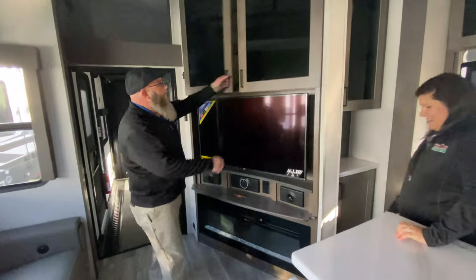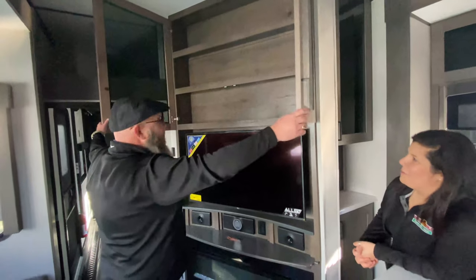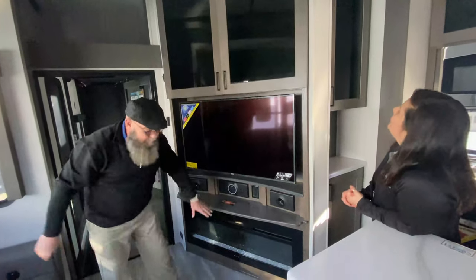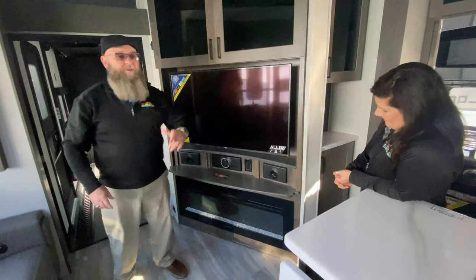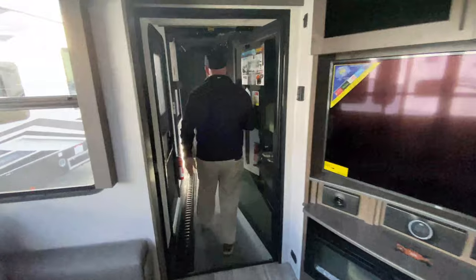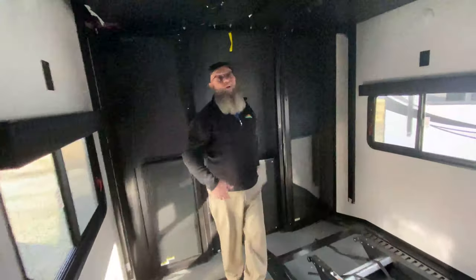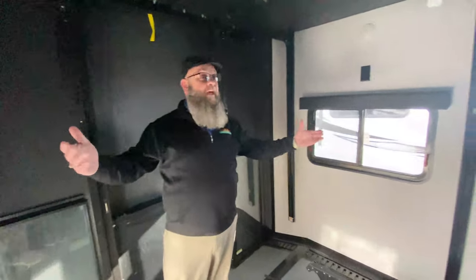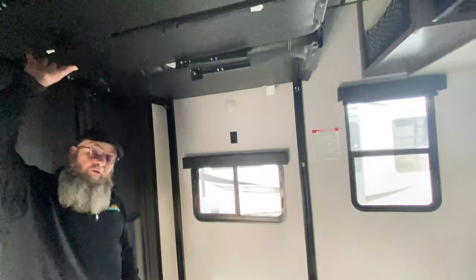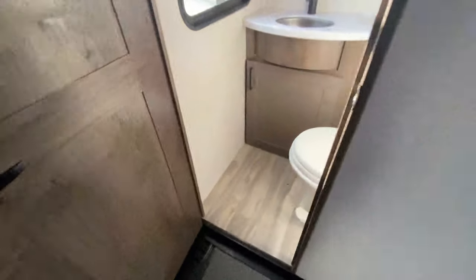LG TV. Look at how many DVDs you could put up there. Electric fireplace heat source, 5100 BTUs. And your beautiful garage. Out to the garage, 11-foot. Double bunks up overhead, or a dinette table with a bunk up overhead. Half bath. Easy track in the floor.